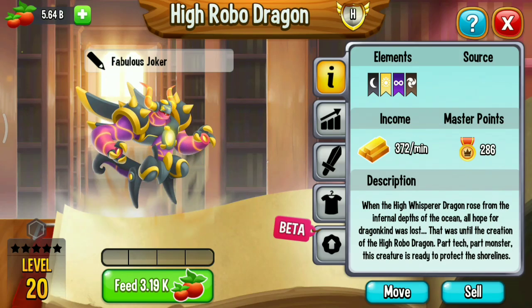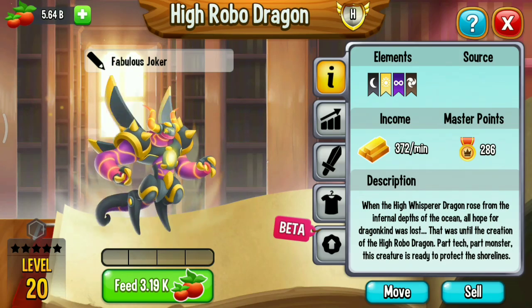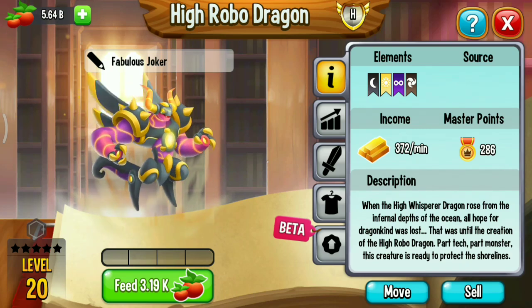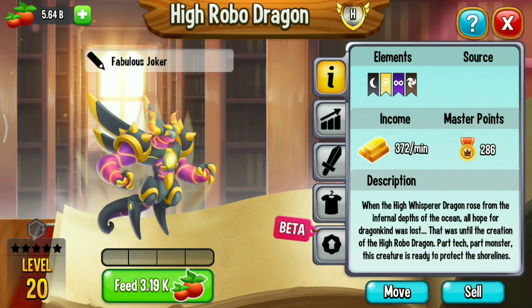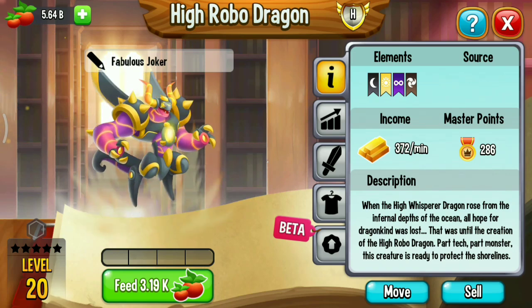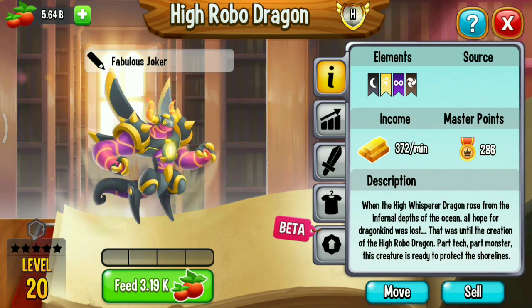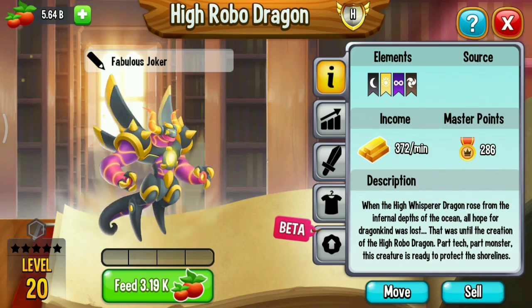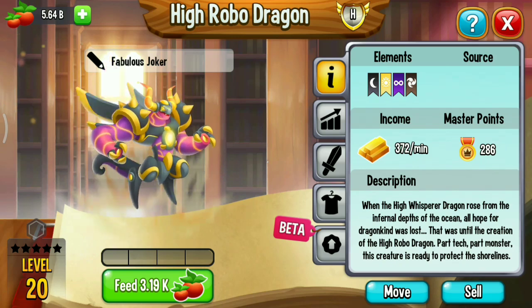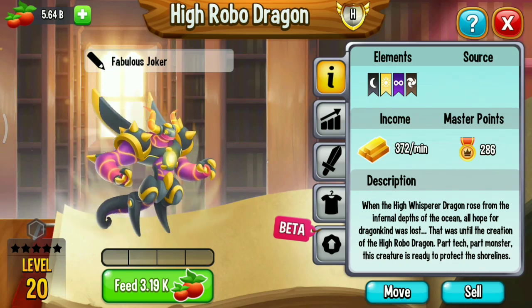this dragon is weak on light and earth element, and the dark element is strong on earth and light element. The light element is strong on dark and electric element, and the legendary element is strong on pure element, and the primal element is strong on legendary element.